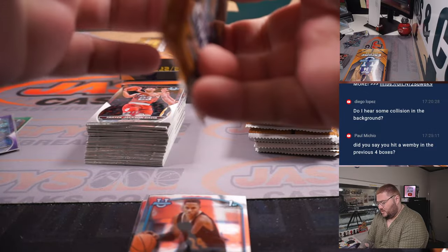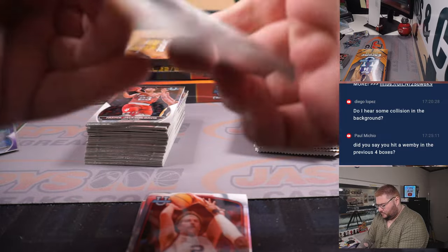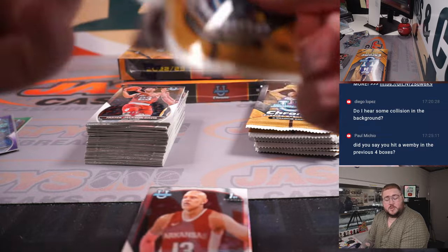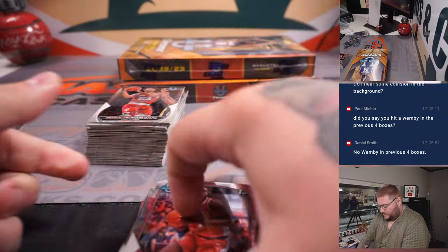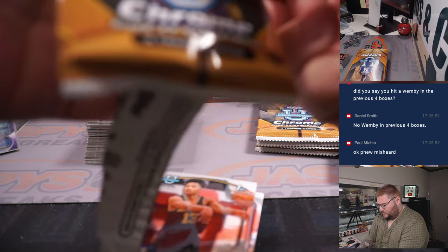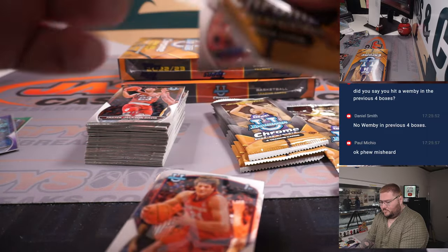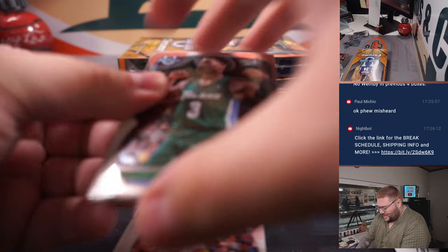No Wemby in the last four boxes. Neither short print, nor short print, nor auto. That's it. All good, man, all good. We got a chance here.